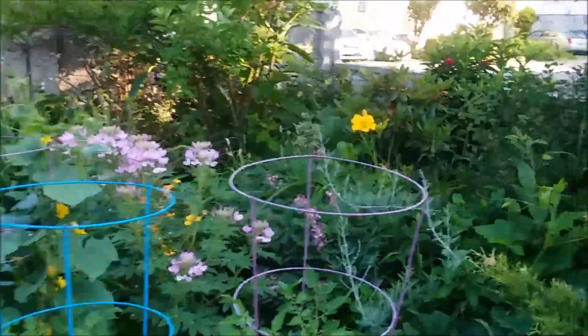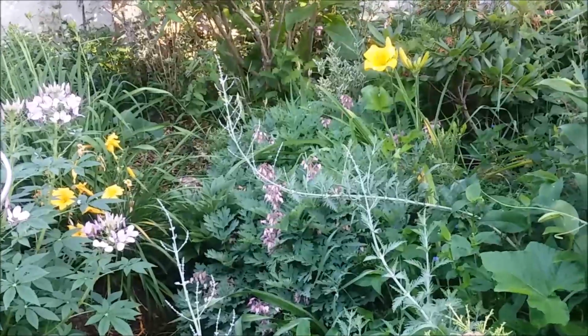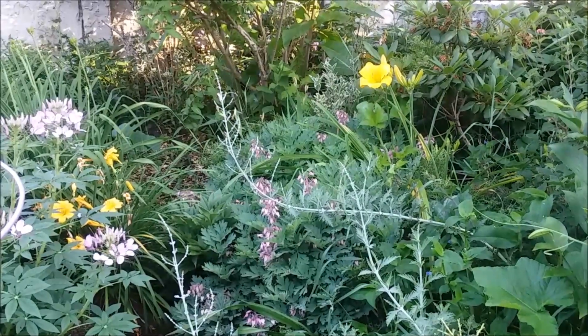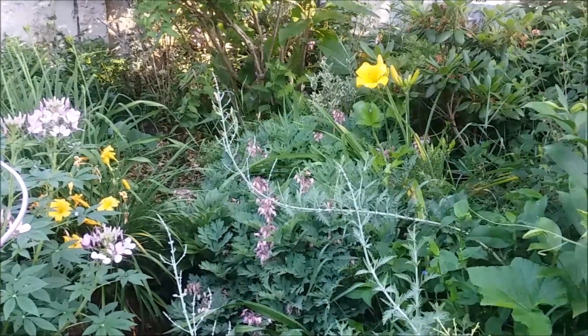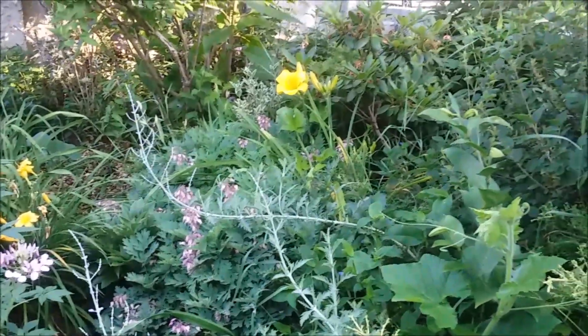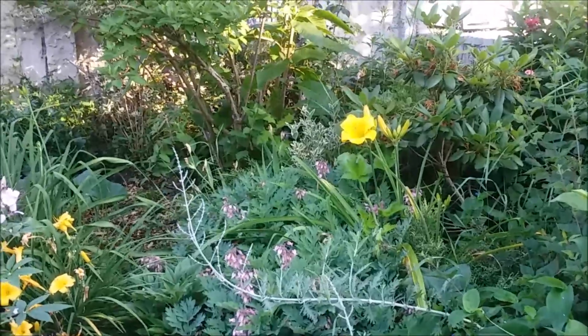Then I have also my Russian sage. It's going to be of a purple color too, but I thought I had lost it and it's coming back. Look at that, right out of all of this, it's showing forth. And this is a gift.